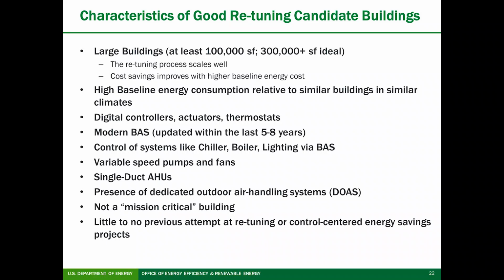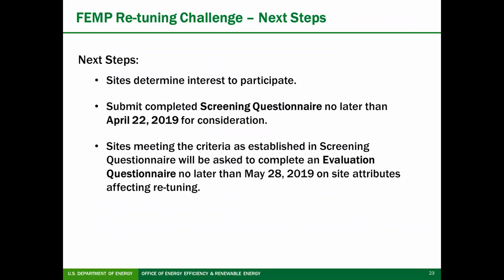We're not really looking as much for mission critical buildings, because it's often hard to agree to retuning changes at the building if energy is not as important as the mission of the building. And then we're also looking for buildings that have little to no previous attempt at retuning or control-centered energy savings projects. We don't want to be picking the highest hanging fruit from the tree, so to speak. Oh, and one more thing: the site should have an active energy plan in place.